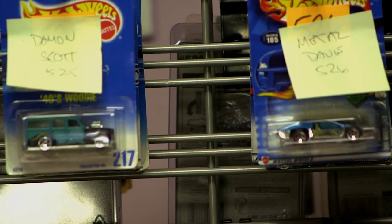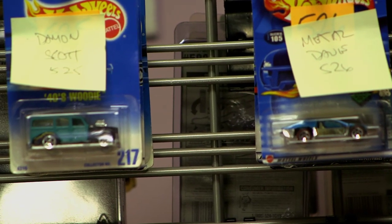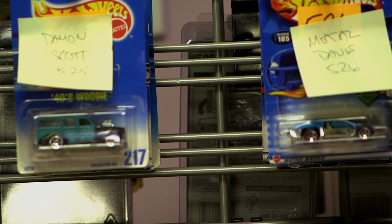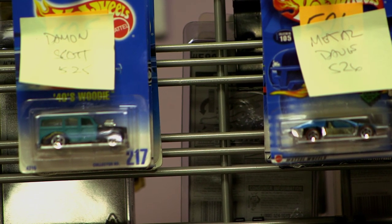Let's make sure I got it right. 525 was Damon Scott. 526 is Metal Dave. John G. Cody Collins already has the 532 position. Whew. All right, I got the second heat sold.